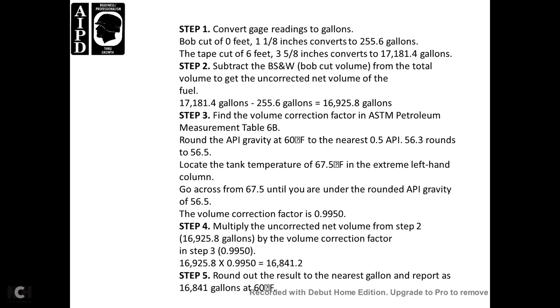16,925.8 gallons. Step 3: find the volume correction factor in the ASTM Petroleum Measurement Table 6B. Round the API gravity at 60 degrees Fahrenheit to the nearest half point: API 56.3 rounds to 56.5. Locate the temperature 67.5 in the extreme left-hand column. Go across from 67.5 to under the rounded API gravity of 56.5 for the volume correction factor of 0.9950.